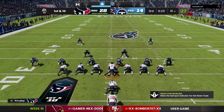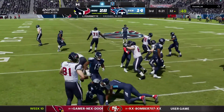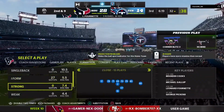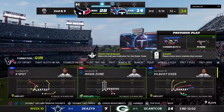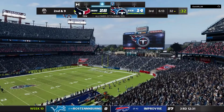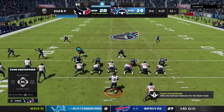The Texans offense ready to go here for their next drive. And he'll scratch out only about a yard up to the 32. Yeah, things were pretty stacked up there in the middle of the line. A lot of bodies, not much space. I think ultimately he was fortunate to get anything out of that run. Now it's 2nd and 9.